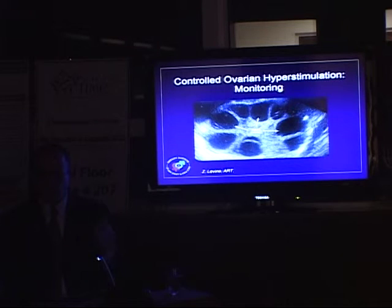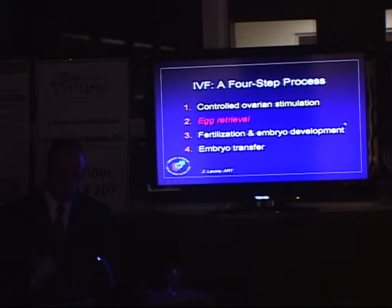When the eggs are getting close to being ready, their follicles on the ultrasound, the balloons of fluid that they grow inside of, look like these black fluid-filled structures. That's what it looks like on an ultrasound. Once the blood work and the ultrasounds show that the eggs are getting close to the point of maturity, then they're ready to be removed from the wife's ovaries.